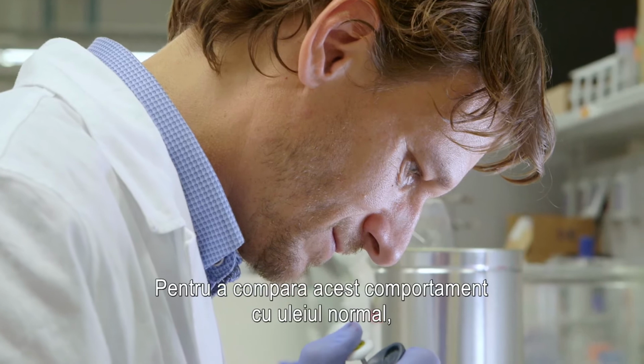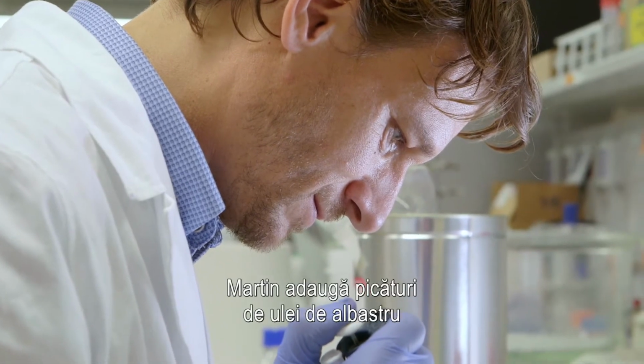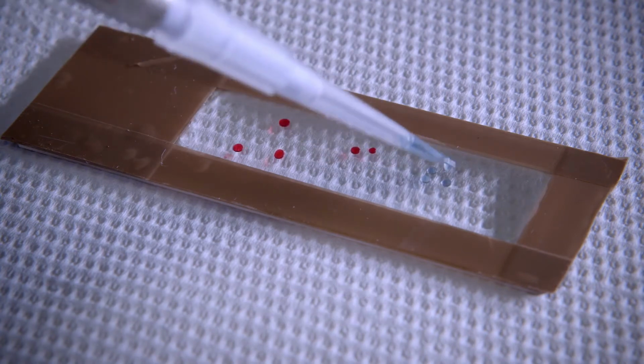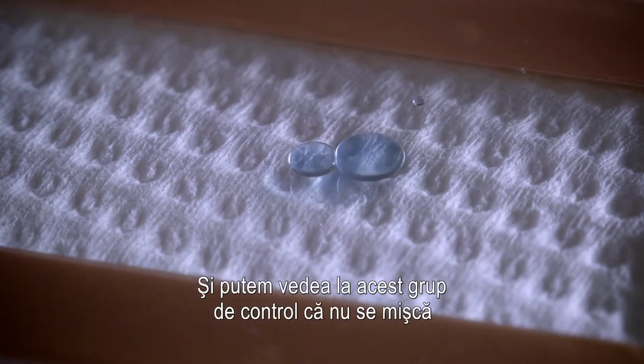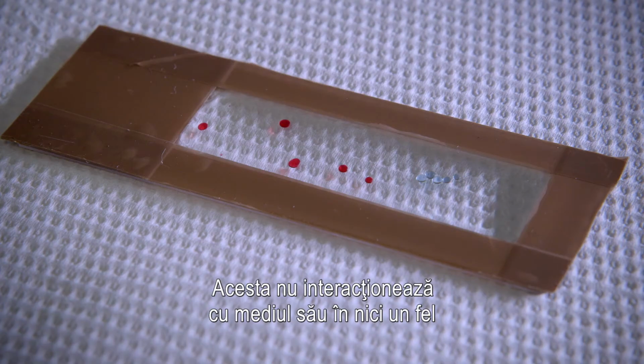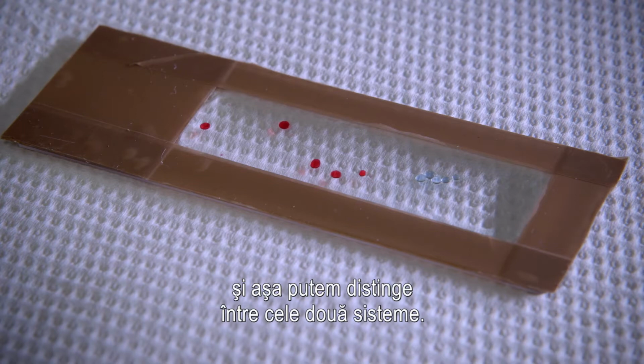To compare this behavior with normal oil, Martin then adds droplets of blue oil that aren't treated with the chemical agent. And we can see by putting in this control droplet that it doesn't move. It's not interacting with its environment in any way. And that's how we can distinguish between the two systems.